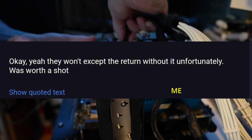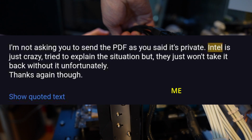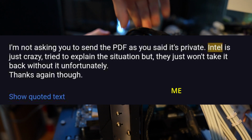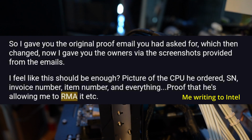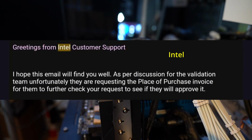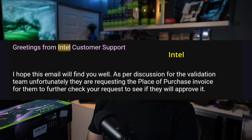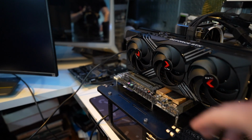So I'm facepalming, and I hit Intel back and I'm like, yeah, I don't know what to say, guys. I have all the other things, everything from the invoice number from Newegg, the shipping information, every aspect except for the PDF. Intel is like, nope, sorry, no can do. And basically I was like, damn it. I sent him one last message that said, hey, I just want to show you that Intel is not going to accept this warranty because you're not going to send me the full PDF.